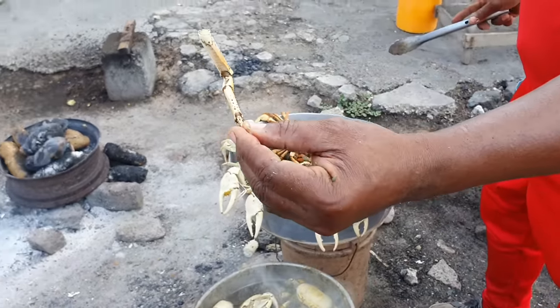You want to try your crab foot? Yes, man. Respect. Crab foot vibes, right out of the pot. We see this live going out of the pot. Ready? Wow. It's only a pity you can't swallow the shell, you know, guys. The taste of this. All of that juice and the spiciness.